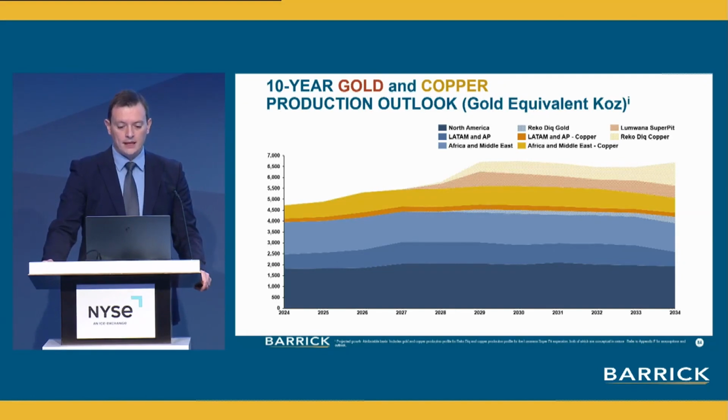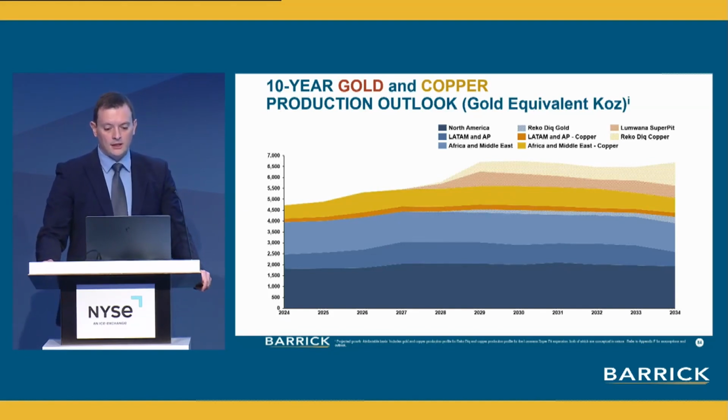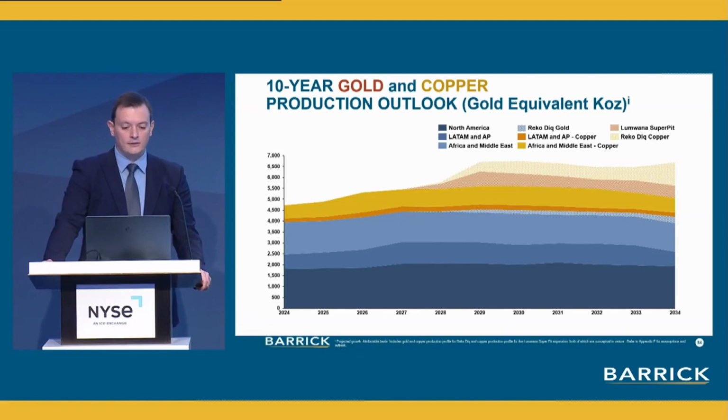This profile maintains our outlook of growing attributable production to more than 6.5 million ounces of gold equivalent by the end of the decade, and continues to sustain production at and around this level thereafter as a result of the imminent development of the Reko Diq and Lumwana projects. As you can see, these world-class projects deliver significant growth in both our copper and gold profiles, without the need for expensive M&A, or diluting our existing shareholder base.